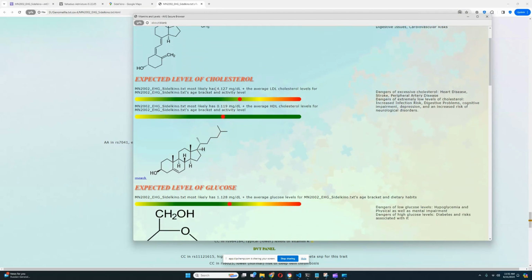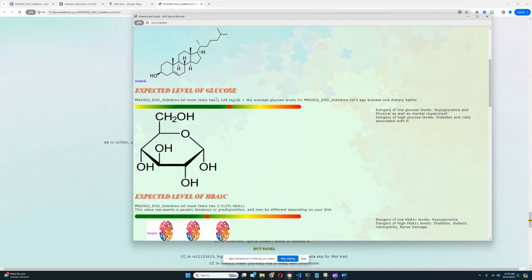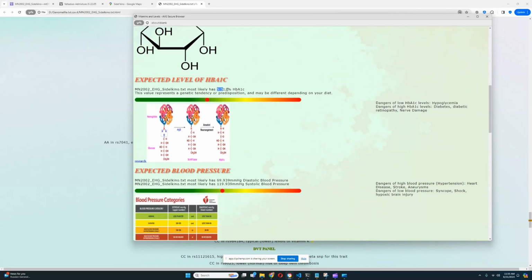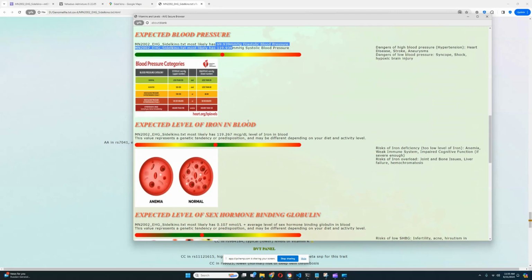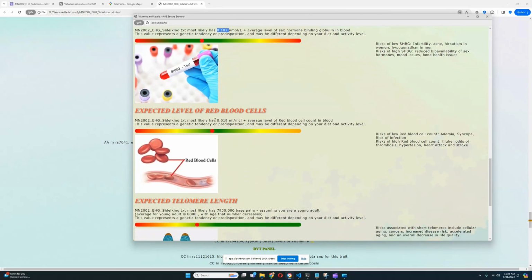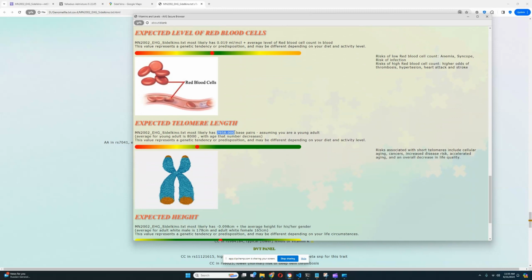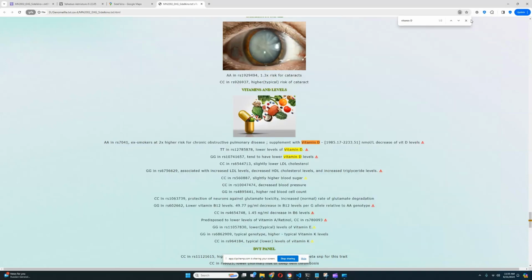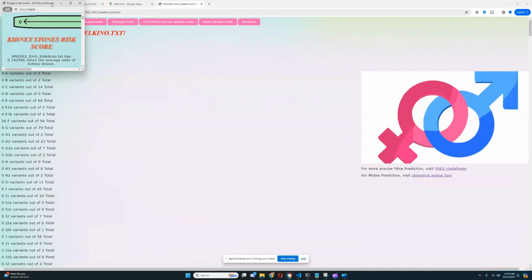Okay. He's got above average level of LDL cholesterol, which is really unfortunate, and above average level of HDL cholesterol, which is okay. He's got above average level of glucose, which is okay, not too bad. If it was higher, it'd be worse. He's got above average level of hemoglobin, which is okay. Below average blood pressure, which is good. Below average level of iron in the blood, so probably does not have any hemochromatosis variants. Yeah, no Celtic curse. And average level of sex hormone binding globulin, average level of red blood cell count in blood, below average base pairs number, so slightly shorter lifespan, and slightly below average expected height, very slightly below average expected height, so slightly shorter than expected. Very cool.